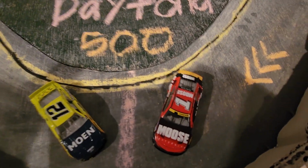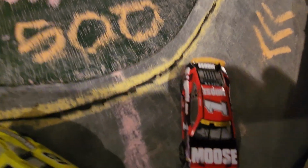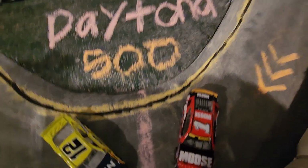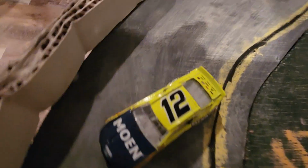Now in row two in the 1 car, Ross Chastain. Very fast car all week. Part of Trackhouse Racing, he has a great chance of winning the Daytona 500. And in the 12 car, Ryan Blaney of Team Penske, he's going to be starting on the outside row with Joey Logano, teammates. You could see them trying to make moves with each other early.